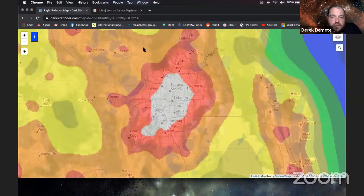And as you can see here, we have Orlando. If you live anywhere within about 40 minutes of Orlando, you will see that it is not very good for observing. I live in Lake Mary, which is up here, and I'm still living in the red zone, which is basically horrible. If you live closer to downtown Orlando, you pretty much can't see much. So the goal, obviously, is to get out somewhere where it actually is dark to do some observing.